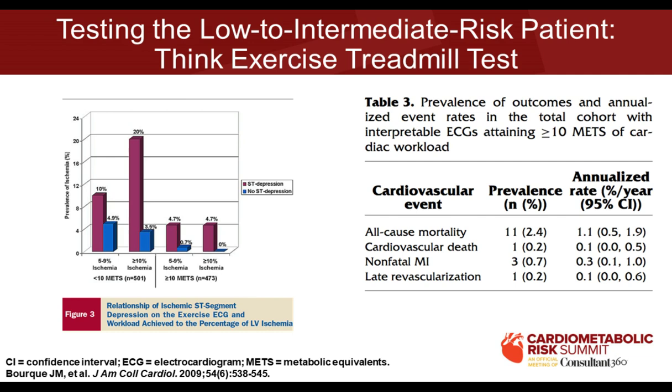But if you look over on the right, those patients who can exercise 10 METs or 3 stages of a Bruce protocol without chest pain or without any EKG changes have a low likelihood of having ischemia, okay? 4.7%, as you can see in the red bar to the right. And a very, very low likelihood of having greater than 10% ischemia.